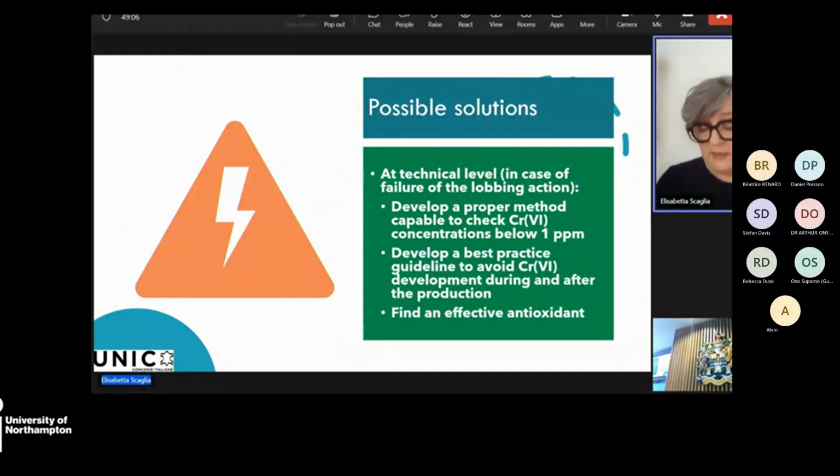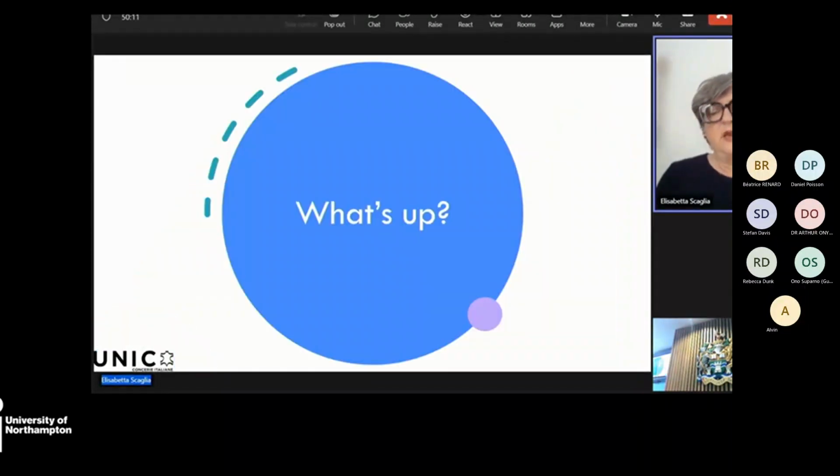Possible solution at technical level, the first one is trying to find something that avoids the oxidation from chromium-3 to chromium-6, and we as UNIC are working on this with some university in Italy, and there is an exchange of information also with Northampton and WISE on this matter in order to try to avoid this occurrence. And the other one is, if there will be this reduction, at least we are able to detect chromium-6 down to 1 ppm with a reasonable certainty of being in the right range of the true concentration. And what we are going to do is to find an effective oxidant.